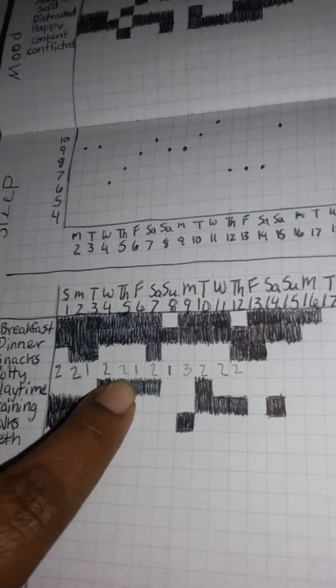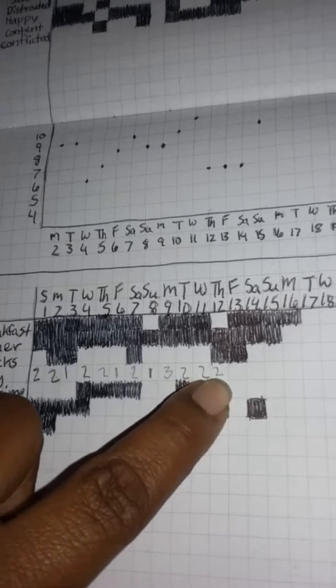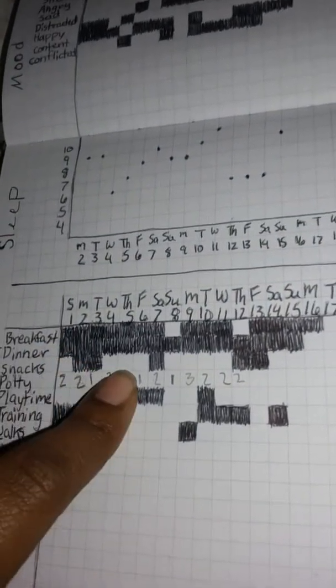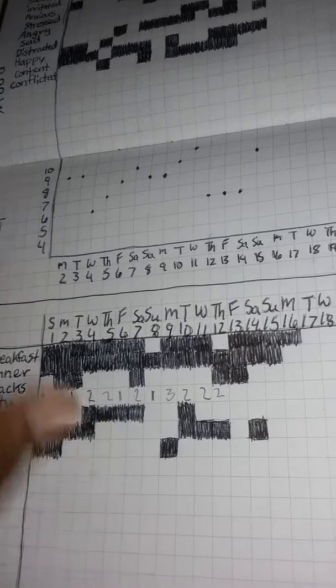Her potty breaks, I've been trying to track how many times she goes out, but I'm starting to realize that I may need a graph like this for potty breaks instead of trying to mark when she had them. So, that's a work in progress.